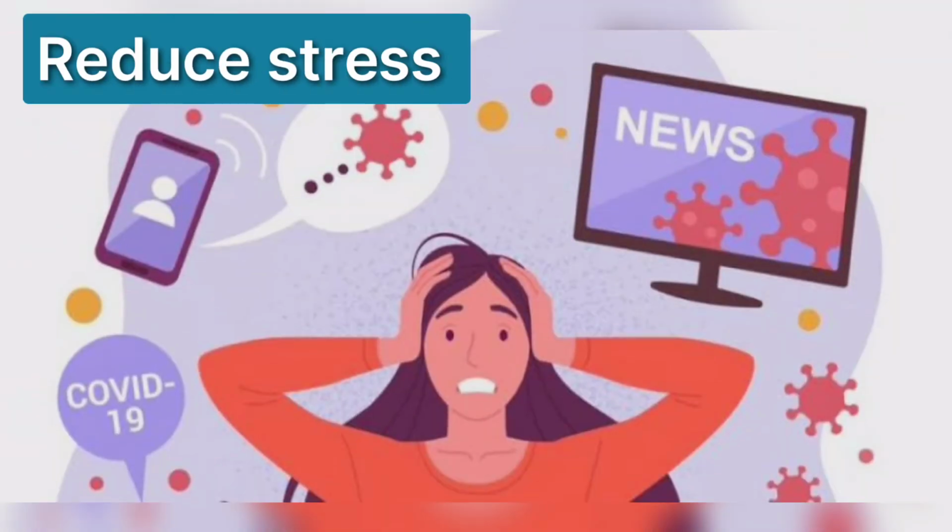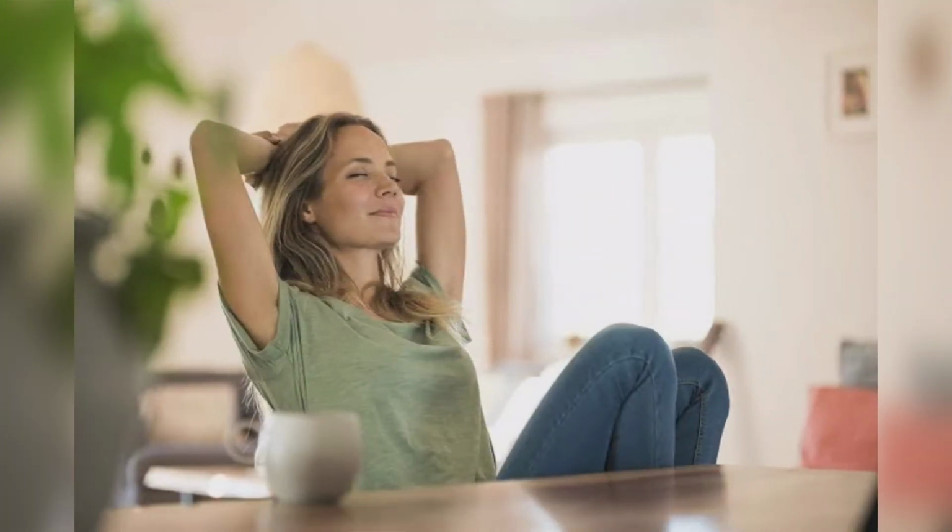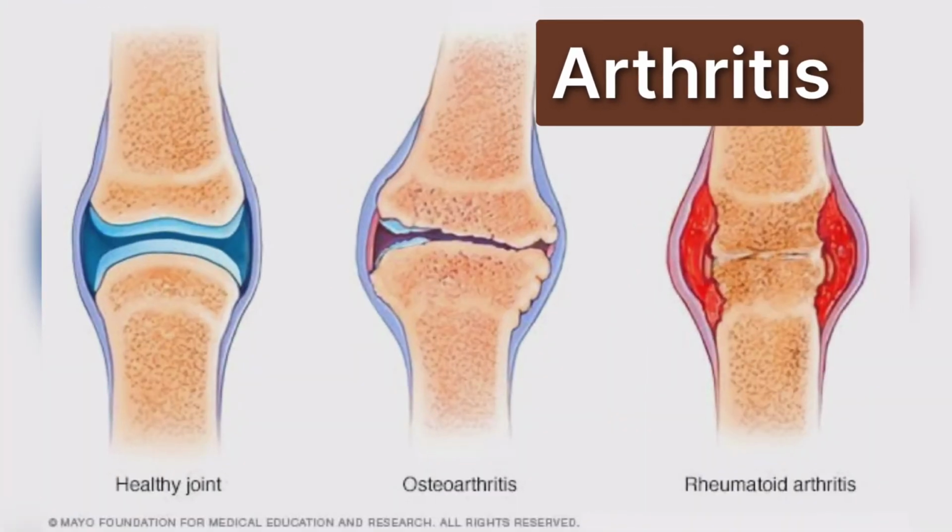Next, helps to reduce stress. In Southeast Asia, spearmint is commonly used to help people reduce their stress levels and get a decent night's sleep. This is because spearmint is laced with menthol, an essential oil that can refresh the senses, calm the body, and promote gentle relaxation.